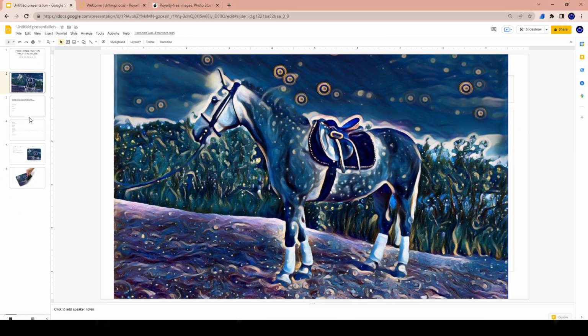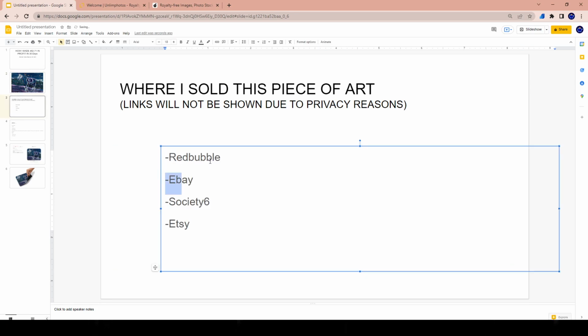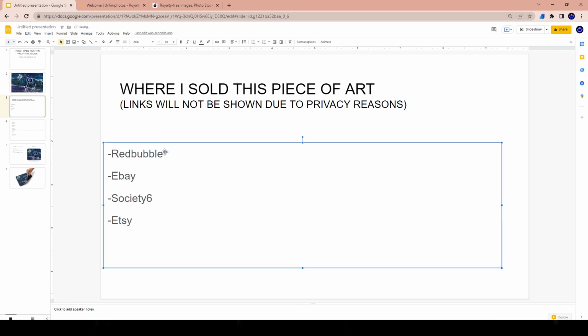Basically, what I did is I took that painting and put it up on multiple different platforms. You can see here where I sold it was Redbubble, eBay, Society6, and Etsy. So these are the 4 different places where I sold the product. Now, could I have made more money had I sold it on Zazzle? Had I sold it on other platforms? Yeah, I could have, but I didn't. So I'm just sharing what I did.